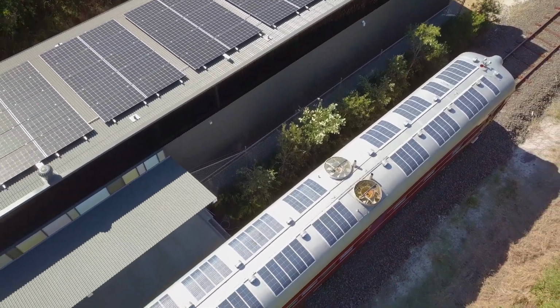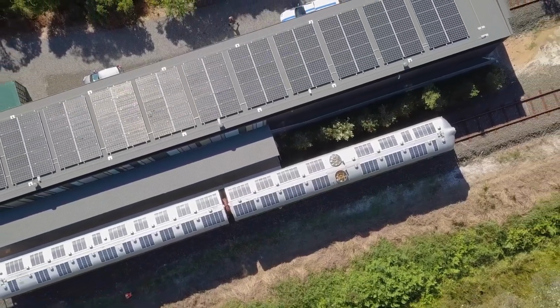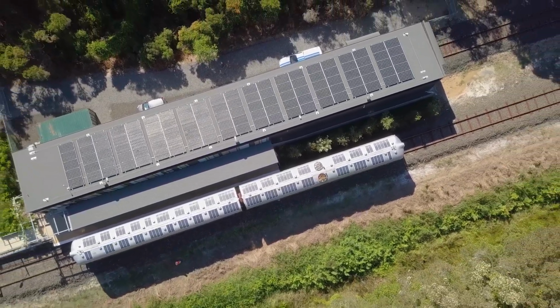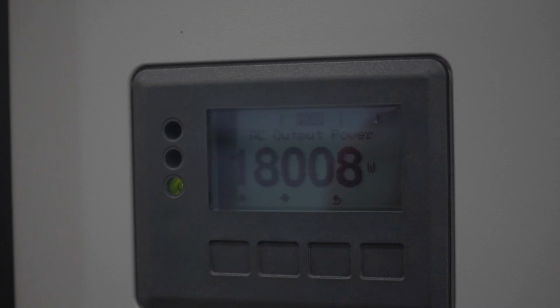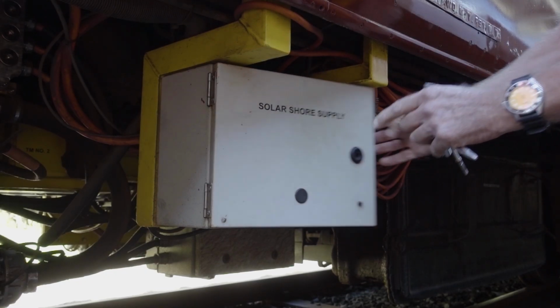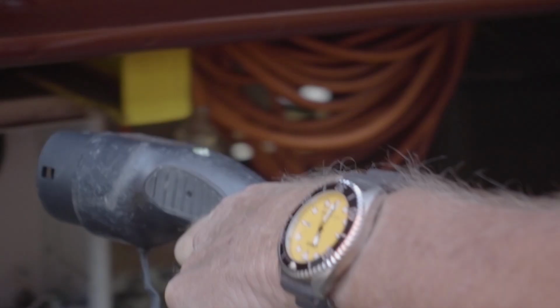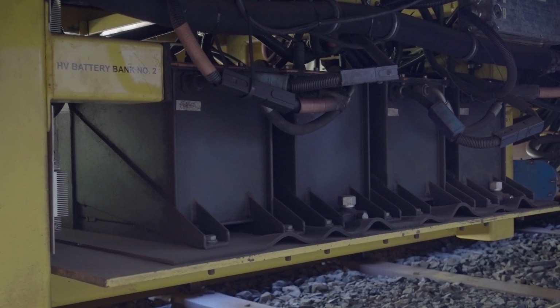We have 6.5 kilowatts of solar panels on the roof of the train. And then in addition to that, we have a 30 kilowatt array on top of the platform here. So the combined there is 36.5 kilowatts. And we can produce, on a good day, up to 150 kilowatt hours of energy. The solar panels on the roof of the train are constantly doing a trickle charge of the battery on the train. And then a couple of times a day, just to top up the battery, we plug it in here at the platform, like an electric car, using electric car equipment.